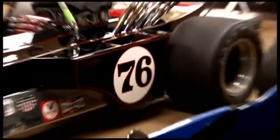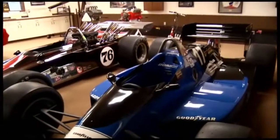I'll tell you, vintage racing's a big sport. They got the right cars. If you fit in that, I know I could fit in this. Hey, I don't fit in either one of them. I never did. Only thing I could do is work on them.